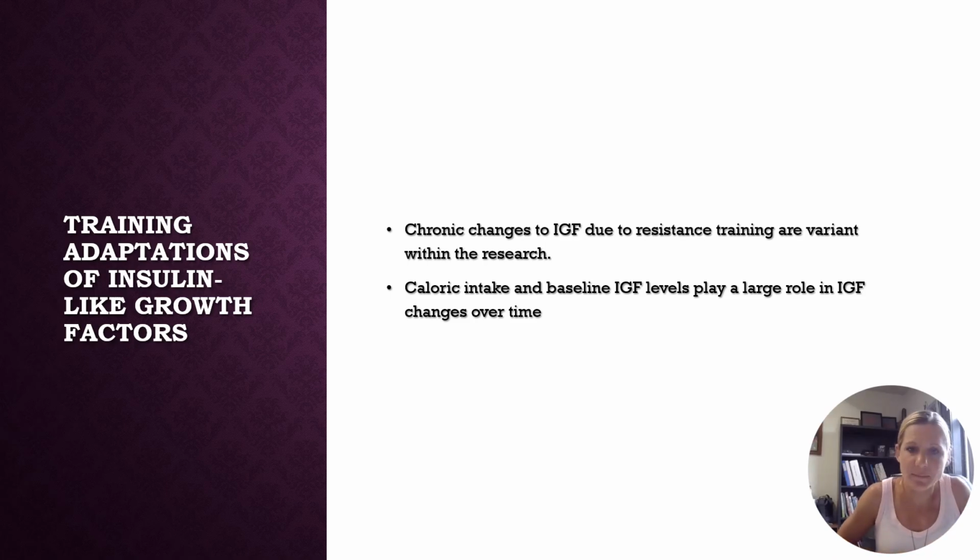So what about training adaptations? Chronic changes in IGF due to resistance training are variable within the research. So again, we know that there is a lot of variation here. Probably some genetic components will play an important role here. And then calorie intake and baseline IGF will also play a huge role. So I've got to make sure I'm fueling myself enough in order for my body to support this change or increase in muscle size, muscle growth over time.